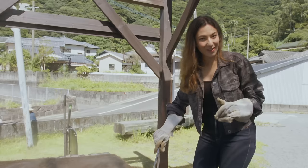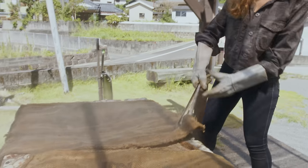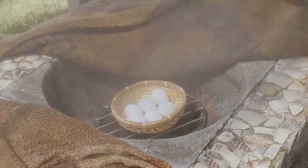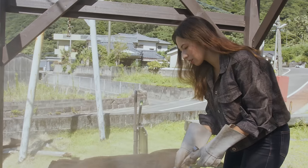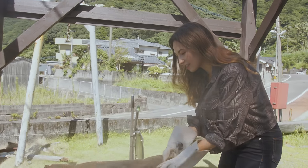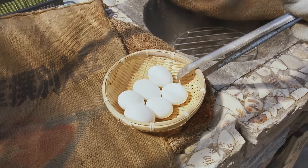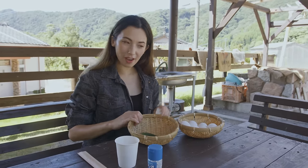All right, the eggs are ready. It's been 7 minutes. Let's open it up. Here we go. Moment of truth. Ta-da! Hey, these are the steamed eggs using geothermal heat. It looks great. All right, so we have the okra and the eggs.